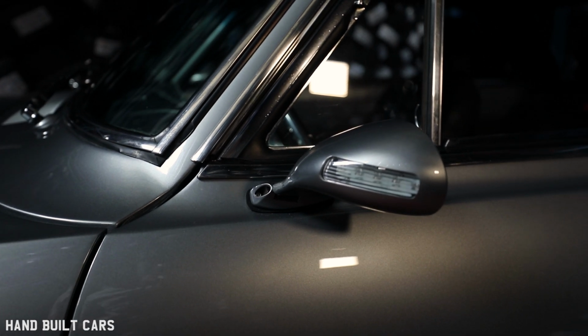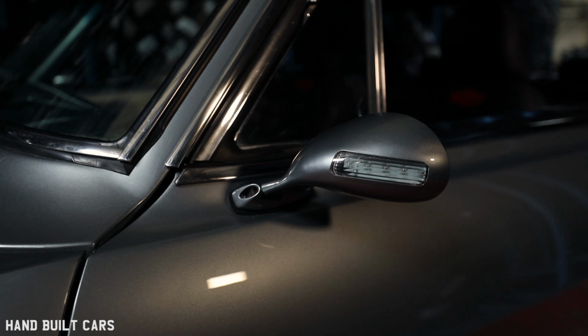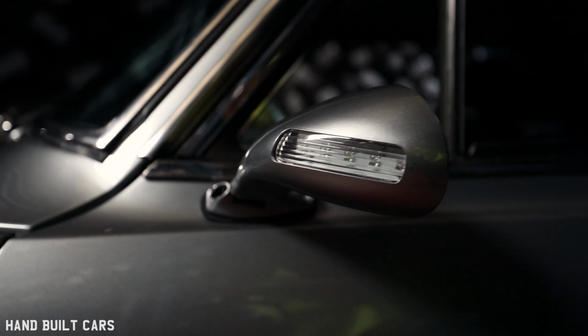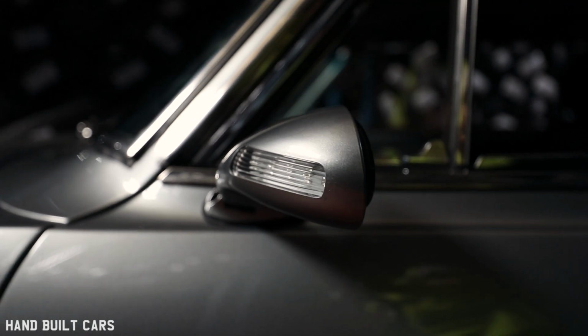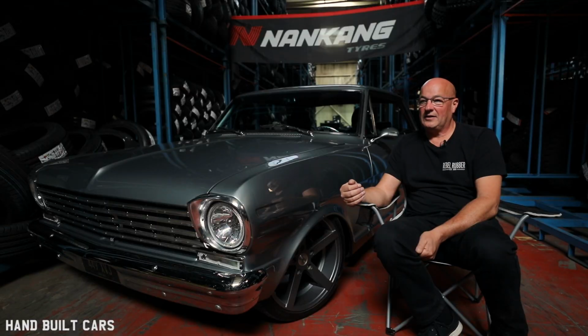The mirrors are complete aftermarket. I have fitted this style onto a few of my vehicles. It's like a bit of a trademark that I do on all of them. It's a modern mirror on an old car. And I like that take on it, but they don't really work. The position that they're in, I can't really see out of them, so they are useless in that way, but I do like the look of them.